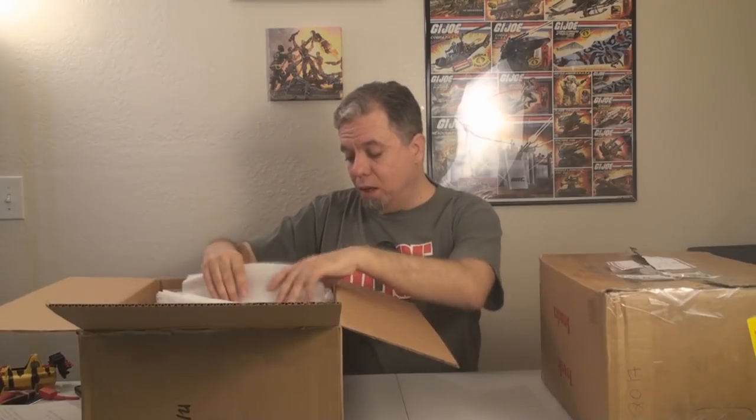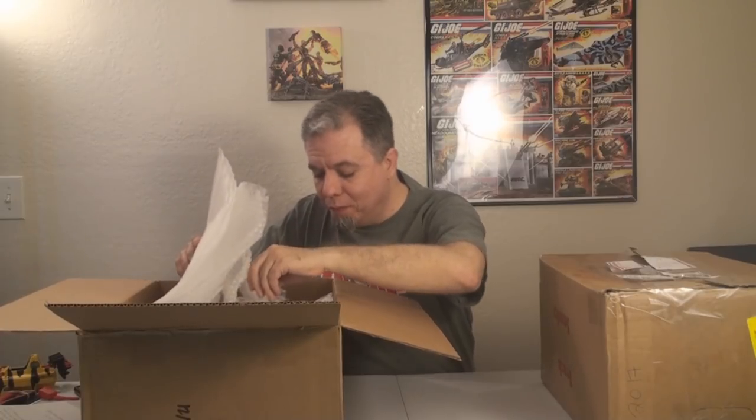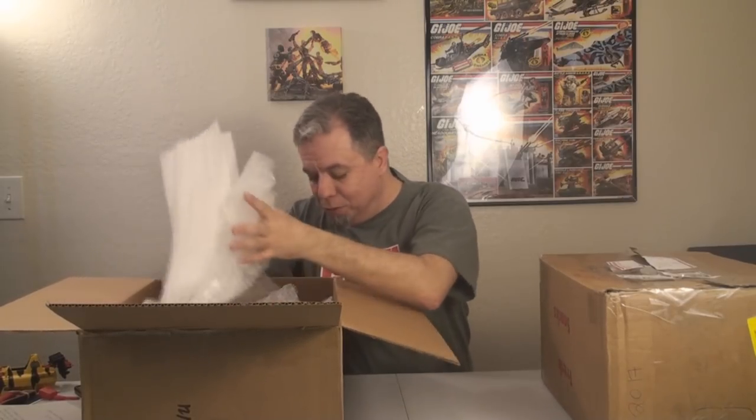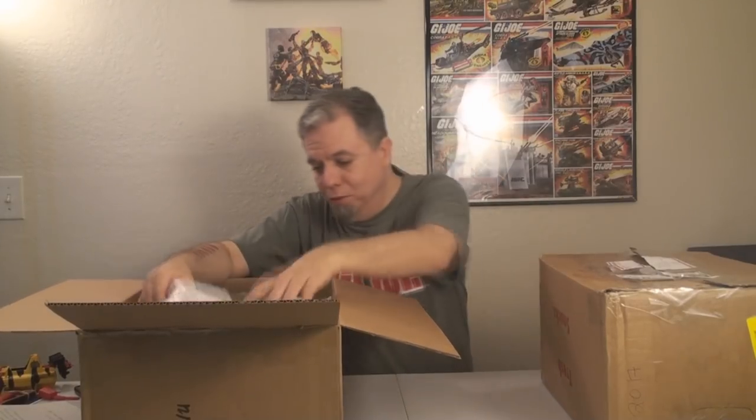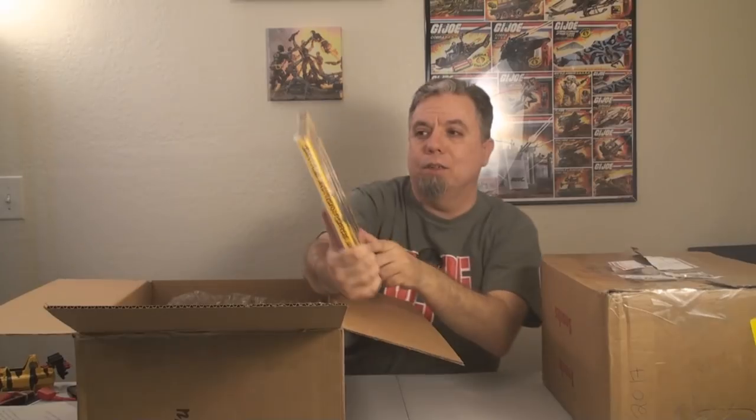So let's go through here. We got some more packing material. I see some things that are intriguing in here. Just kind of move this. Okay, so we got some plastic bags. Hold on. I thought I recognized this when I saw the corner of it poking out. And it is Battle Action Force Annual 1986. So I believe this is a collection of the Battle Action Force comics from the UK for 1986.